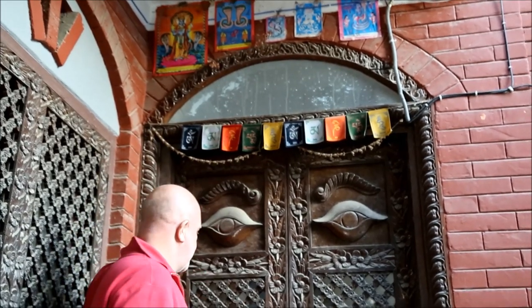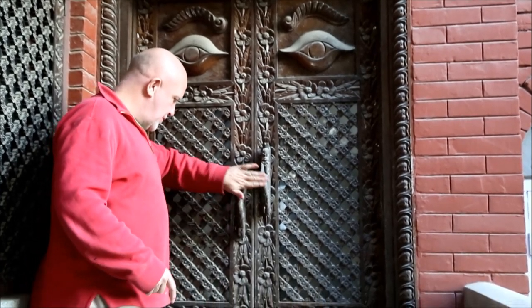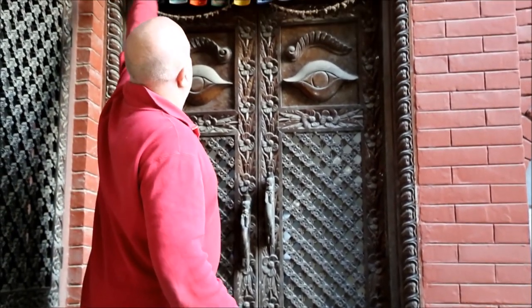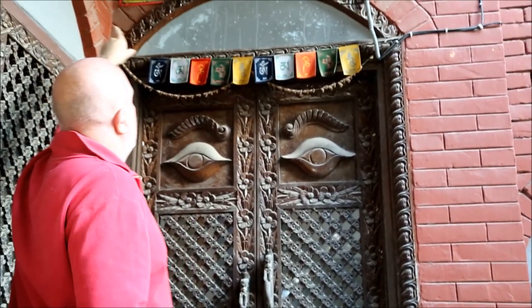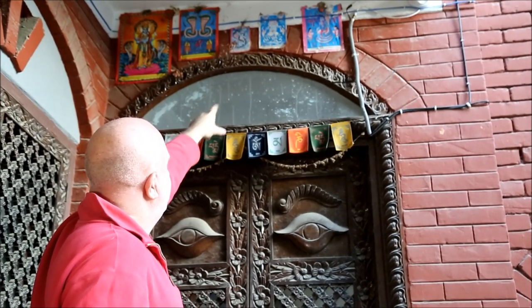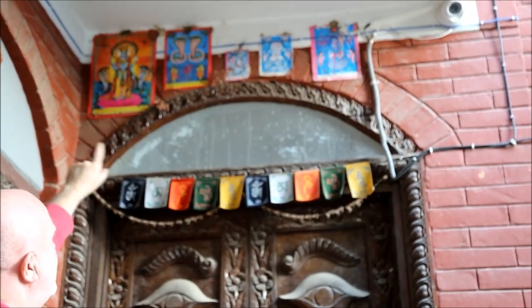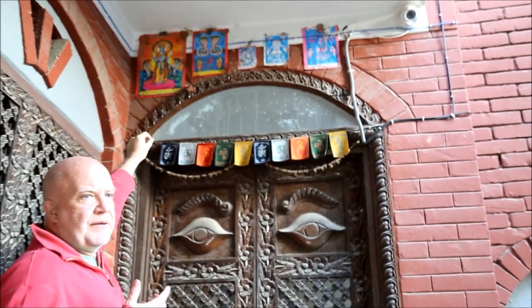And then if we come round, this is my front door, and you have the eyes protecting it. And actually sort of Naga dragons here on the door handle. But above are the Naga, and these are from the year before and the year before that. And then these two were this year. So they're different. Lots of different depictions of these.